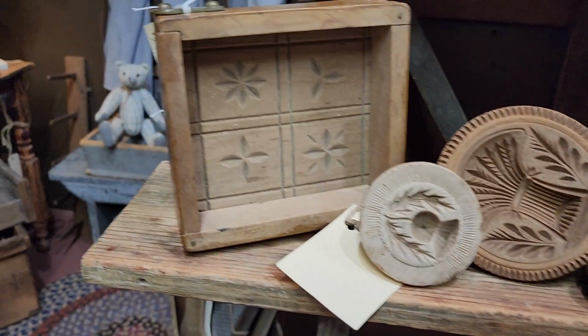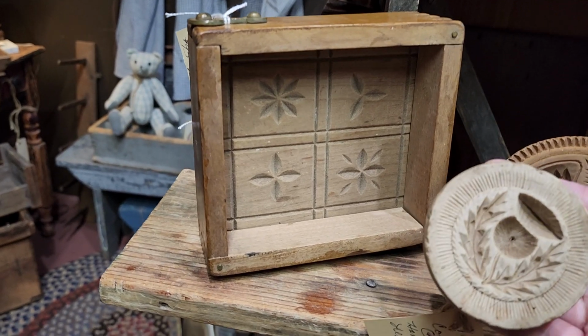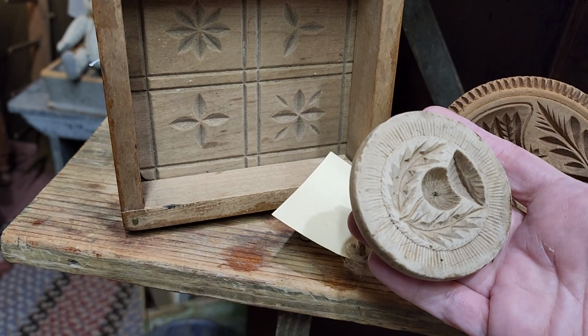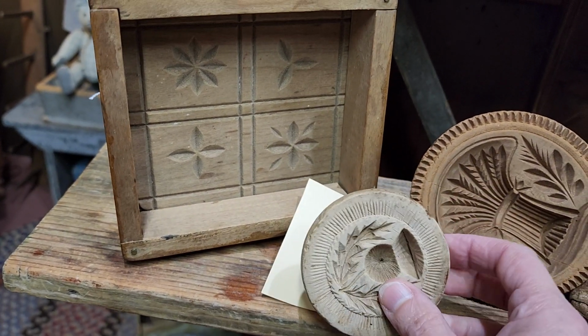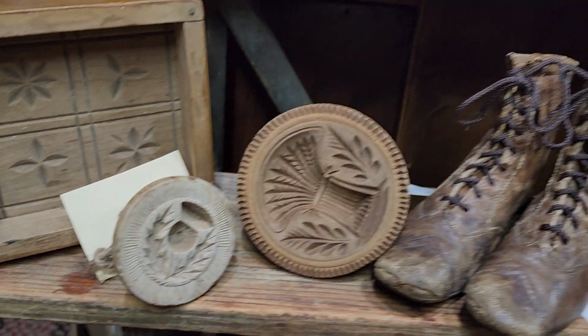Oh my goodness. And there is a thistle butter pat. That's beautiful. I wish you could see it in person. So I really hope you do come to the open house on November 19th.